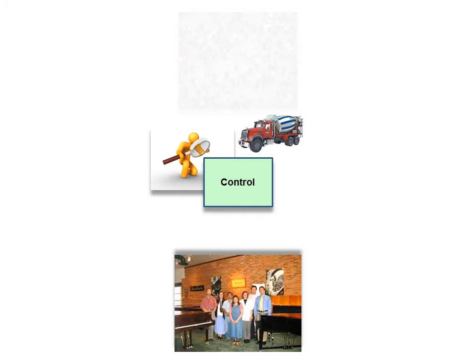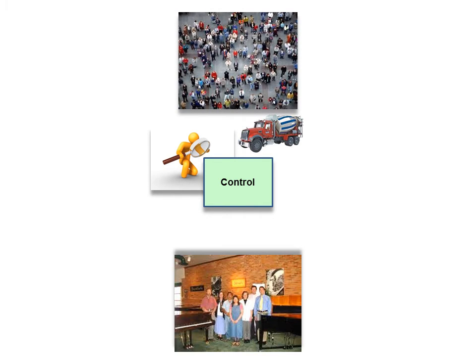The control step tries to use the group's culture to solidify the gains from the improvement process. The step also tries to anticipate resistance and overcome it as early and as courteously as possible. Sometimes the culture must change as part of the improvement process. In any case, recognizing the culture exists and working with it when possible is important in the control step of the DMATIC improvement model.